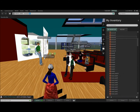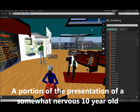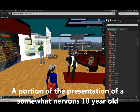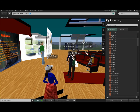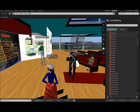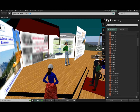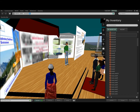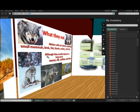Alpha, female, and male are pack leaders that track, hunt, prey, find their places to stay and everything, you know. And wolves, they are very close. They will risk their lives to save other people in the family. And they communicate with barks, whines, growls, and howls. Now, the next slide is what they eat. Wolves eat almost anything: small mammals, birds, fish, lizards, snakes, and fruit. But they usually have large prey: moose, elk, caribou, and deer.